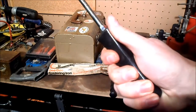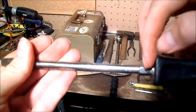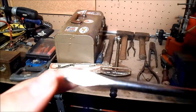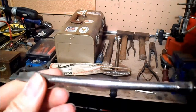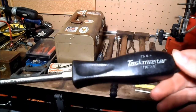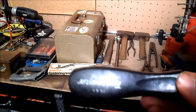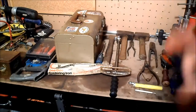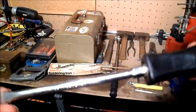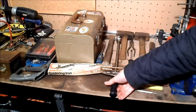It feels really nice in the hand, and it's also got this hex bit here, so you can use a spanner on it if you need more leverage. Magnetic tip. It had a little bit of rust on it when I got it, but it cleaned up really nicely. And so that's an awesome screwdriver. When you get a tool, you can feel the quality, and this feels like a really good quality screwdriver. So that'll definitely come in handy somewhere along the line.